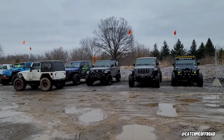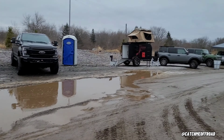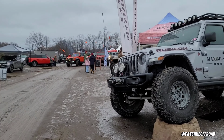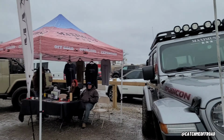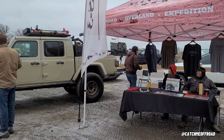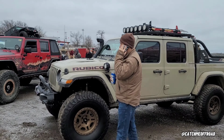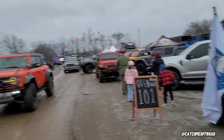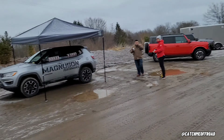Yeah, so all these vehicles, if they have a flag on them, it means they're going into the park and they'll be off-roading them at some point today. Here we have Maximus 3, which is an awesome aftermarket parts company. They specialize in Jeeps mainly, and they do all sorts of cool stuff. Good morning, guys. How's it going? And then we have Discover 4x4 Adventures right here. And there's our friends at LaFontaine. That's the Bronco Raptor.